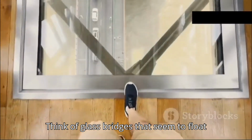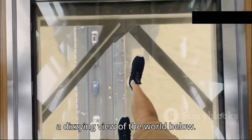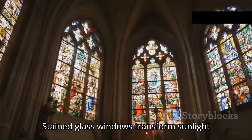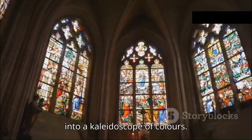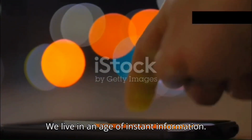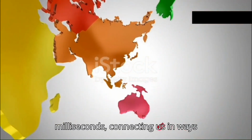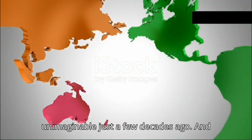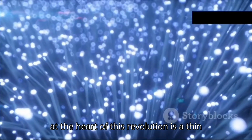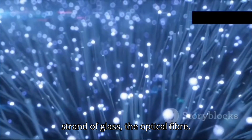Think of glass bridges that seem to float in mid-air, or glass floors that give you a dizzying view of the world below. Stained glass windows transform sunlight into a kaleidoscope of colors. We live in an age of instant information. Data zips across continents in milliseconds, connecting us in ways unimaginable just a few decades ago. And at the heart of this revolution is a thin strand of glass, the optical fiber.